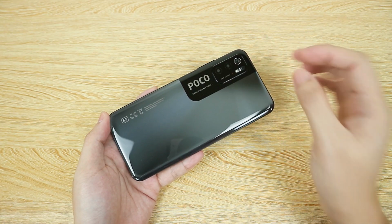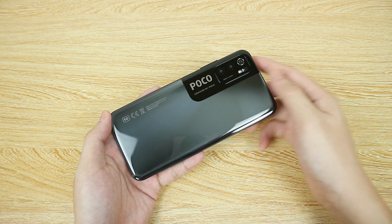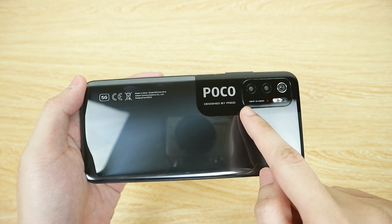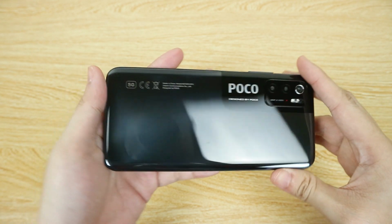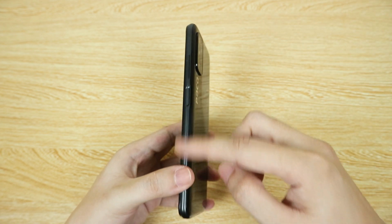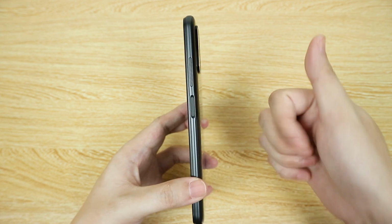So again, what I have with me is the power black color option, also available in a blue and POCO yellow option, which is originally what I wanted, but it wasn't available on launch. So yeah, we have the POCO branding here, designed by POCO, the triple camera setup in a not so intrusive camera bump, so I don't mind that, and a 5G logo here. And I'm happy to report that the sides of the phone, the plastic frame, is not a glossy finish. So very nice on that.